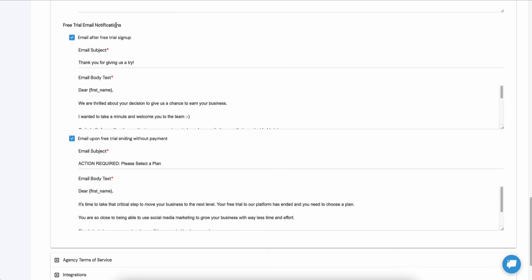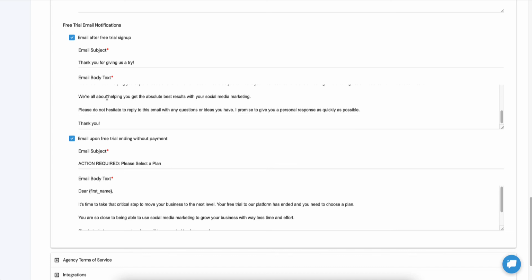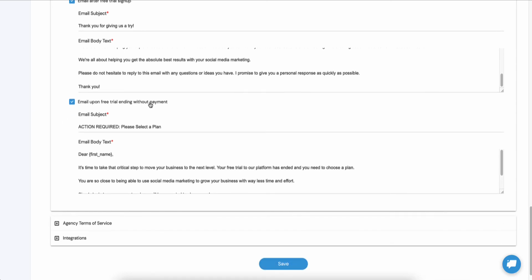Free trial email notifications. Okay, these are the notifications that go out during the trial. When they first sign up for that free trial, this is exactly what we will send to them. Upon free trial ending without payment, this is what we will send. So every time they sign up for a trial, when they log in, it's actually going to have a link in the top nav for the duration of their trial, telling them how many days they have left, and it will also provide them with the link to go and pay and choose a plan. So if they don't do that, then we will send this out. We obviously will not send this email out if they bought a plan before the end of their trial.